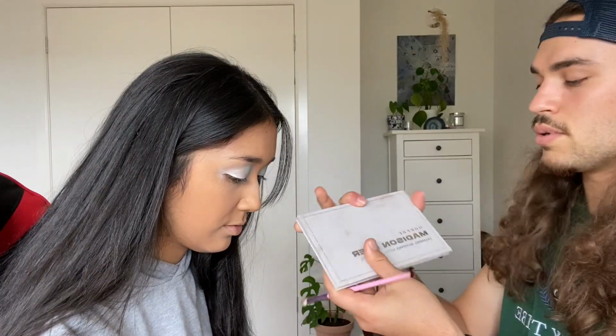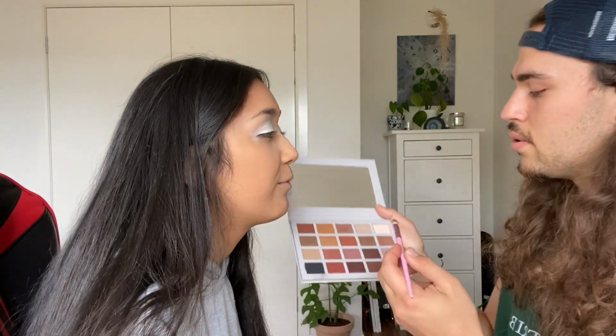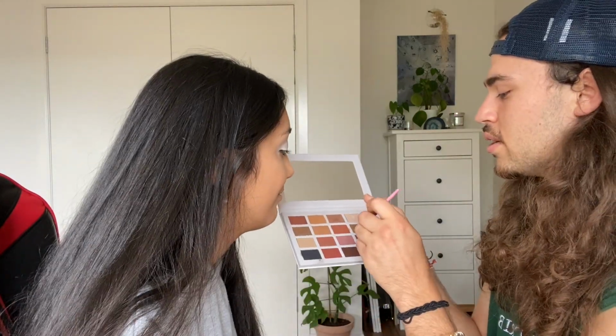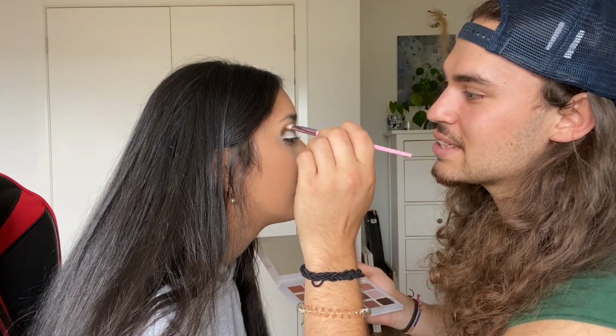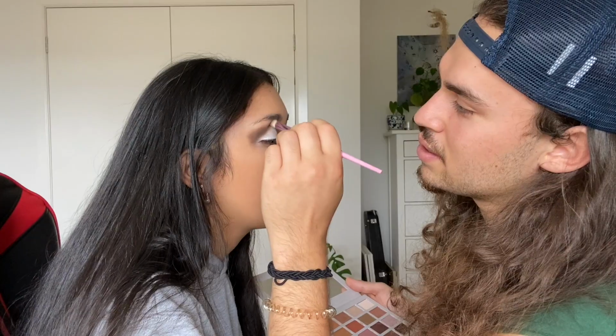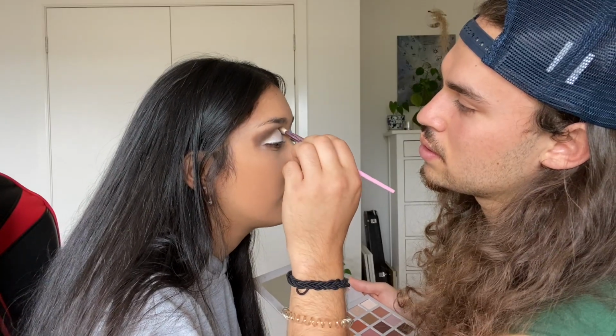So shut up. I'm going to use the Madison Beer palette. Shout out, Madison Beer. We love you. Anyways, I'm going to use brown now. I'm using this brown. I don't want to pull on the brush. I don't want to do this anymore. Oh, that's really brown. While you're blending this, I'm going to sing one of Madison Beer's songs.